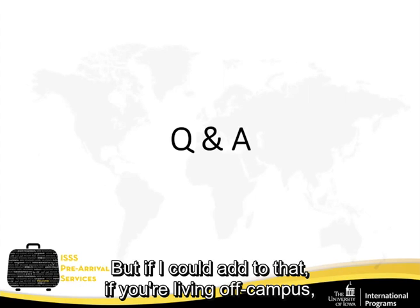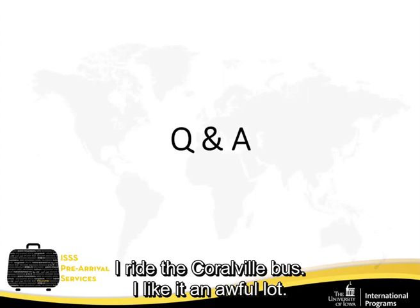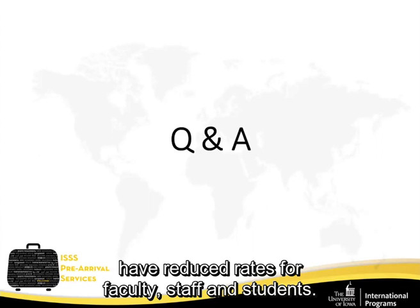If I could add to that, if you're living off campus, the city of Iowa City and the city of Coralville also have buses. I ride the Coralville bus. I like it an awful lot. Those buses are not free, but they have reduced rates for faculty, staff, and students.